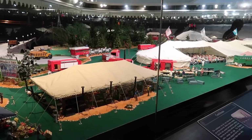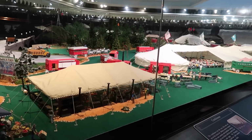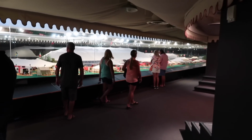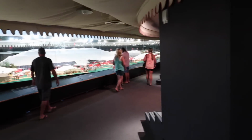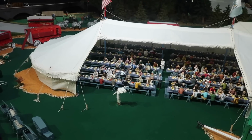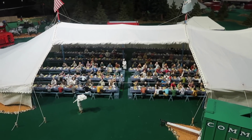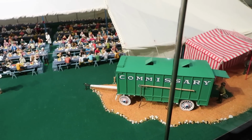I'd like to point out that you're looking at the world's largest miniature circus. We have only taken the first turn. Look at this. All the way down there. Came from this way. Now we're heading over here to the big tops. Everyone's got to eat. Check out this big top here. That is the Commissary. All those folks in there eating their meal. And hey, look, here's a Commissary wagon.